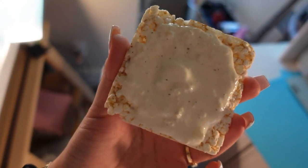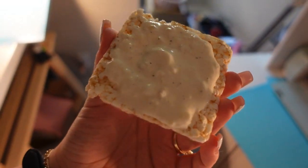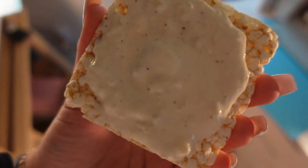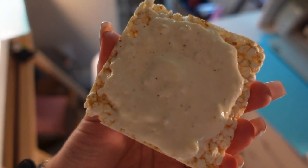The brand I think is called Favorite Day or something like that. And I got cookie dough and I got mint cookies and cream, not mint chocolate chip, mint cookies and cream, and it's so good. I have a little 2 point snack here, 1 point for the thin rice cake, rice stacker, and 1 tablespoon, which is 1 point, of cauliflower jalapeno dip from Trader Joe's.